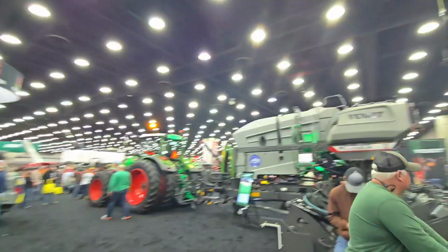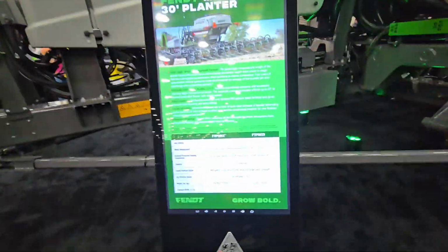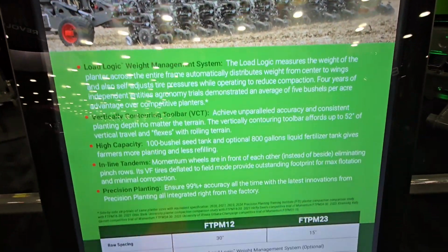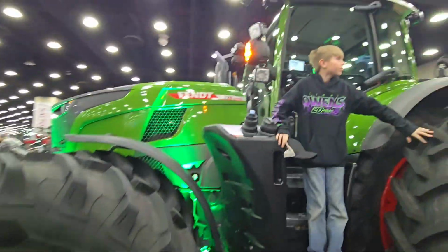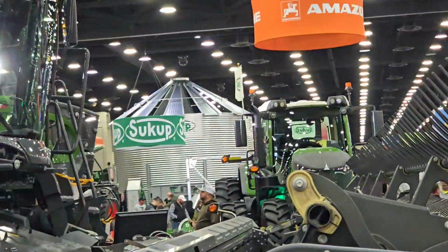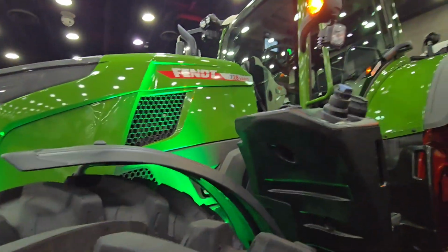Massey Ferguson is next. Well, I also forgot about their planter, their massive Momentum 23 planter, which is really, really cool. There's all your information there. I'll just kind of pan through that. That's what you should buy instead of a new Deere planter or a Kinze. That's probably what I'm planning on doing. This is also good. This is smaller than the other one over there with the row crop tires. This is the 728, not the... actually, no, that was like the 926. This is smaller. Never mind.